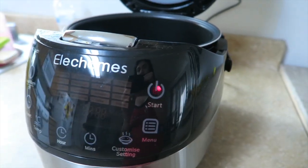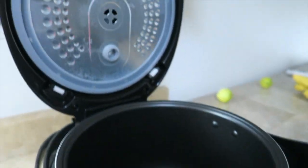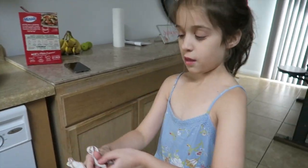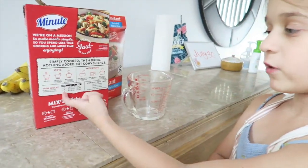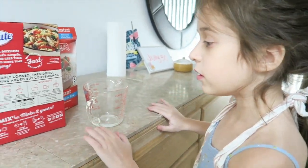Okay, I just volunteered Jay to help me out with this, but she's gonna make some white rice for the family for the side with our dinner. So Jay, did you wash your hands? So I'm on a 4 serving, so I'm just gonna follow the instructions. So it says, okay.